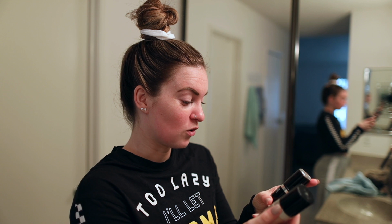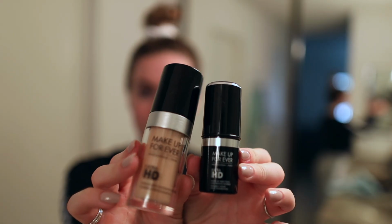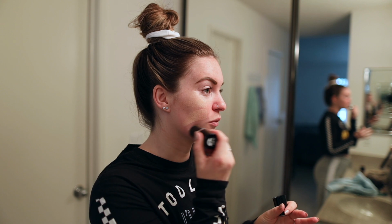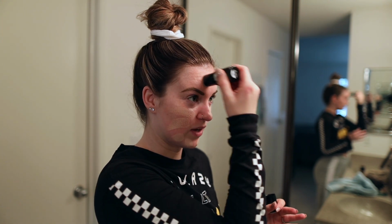It's the Makeup Forever Ultra HD Stick Foundation and the Makeup Forever Ultra HD Liquid Foundation. What I do first is I take the stick and I just make really simple stripes all over my face. And you can totally leave it like this if you want. I'm just kidding. Don't do that.